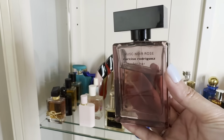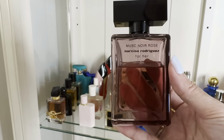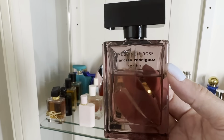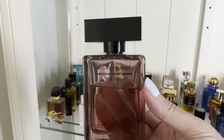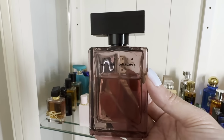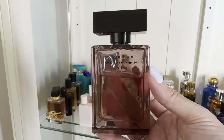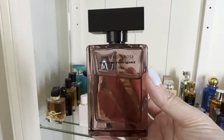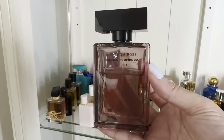Compliment Getter Man Magnet. Narcissa Rodriguez Musk Noir Rose for her. The hype behind this is real. I don't really know what it is about this fragrance, but it is addicting. Every time I smell it, I just love it. I love the plum in here. There's definitely rose, but even more than that, I get plum and vanilla and lots of beautiful, beautiful feminine energy.